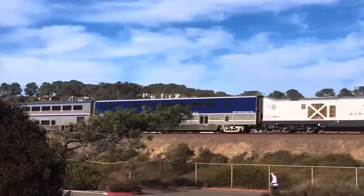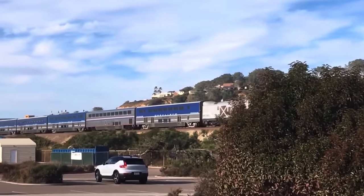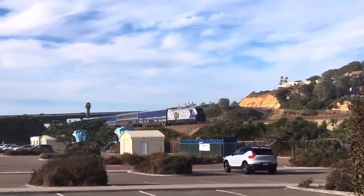And it uses a very unique train consist. Each train is primarily made up of Surfliner cars, which you can really only see here in California. So I'm very excited about that. The more famous side of the route is definitely the section between Los Angeles and San Diego. However, when I was filming this video, part of that line was out of service due to coastal erosion.